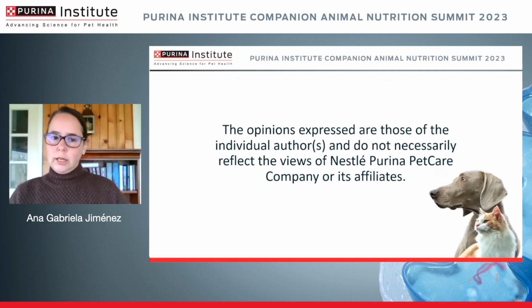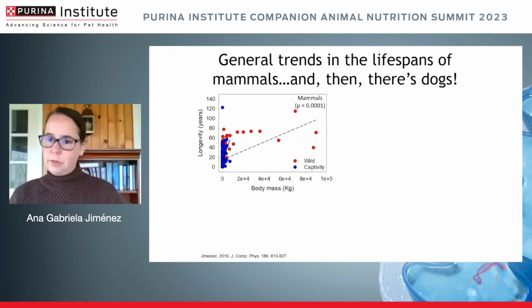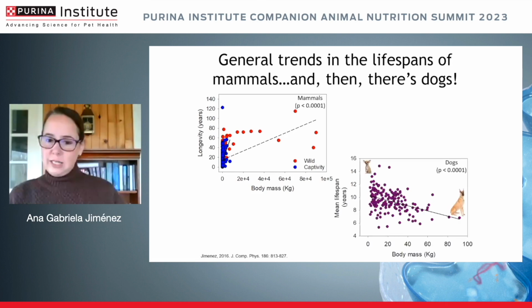When we look at lifespan across different body sizes, across different species of mammals, what we know is that there's a positive correlation between body mass and longevity between mammalian species, whether they're in the wild or in captivity. However, if we look at dogs, a single species, this relationship is inverted, so that a small body size will yield a long lifespan compared to a large body size. To say that in a shorter way, a Chihuahua will easily live 16 years, whereas a Great Dane is fairly old at 9 or 10 years old.